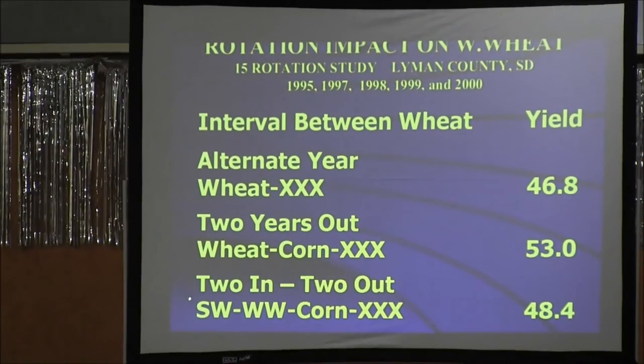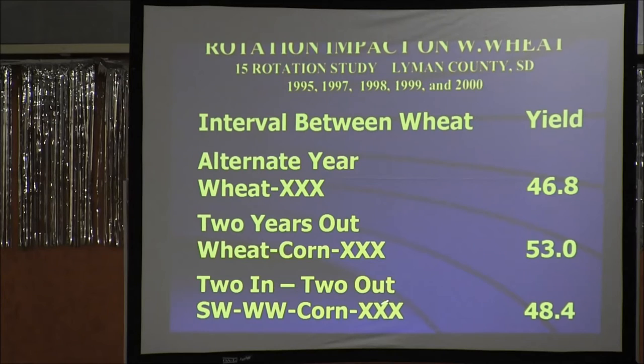And then we did a rotation. We had spring wheat, winter wheat, corn, and then this broadleaf. We did that because of the farm program at the time, for all you young guys. You had to try to keep a 50% wheat base of your wheat fallow. If you didn't keep your 50% wheat base, you lost money on the program. But if you're going to do half wheat, you're better off to do two wheats and two out versus every other year. So a guy in the Corn Belt would be better off doing corn, corn, soybean, soybean.